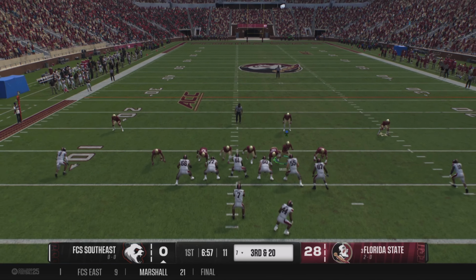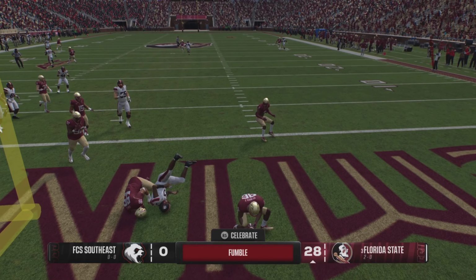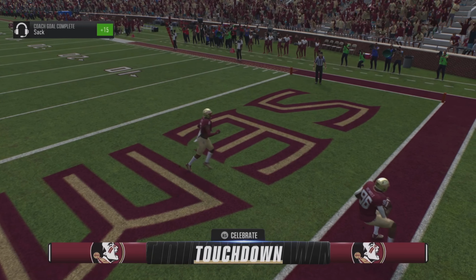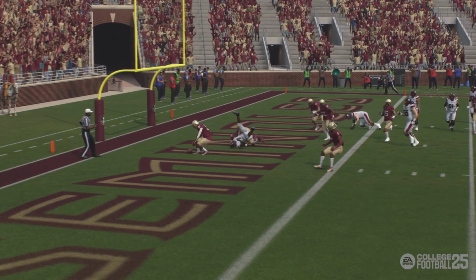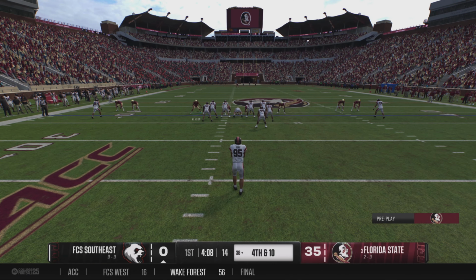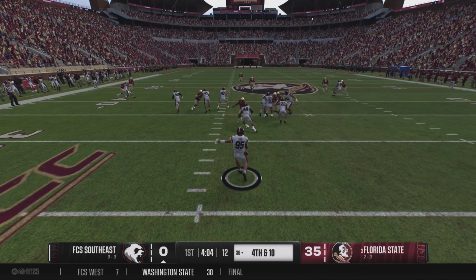And that is one of the biggest. Inside their own 20. Looking to throw, and he needs a bunch. Nowhere to go, and now the ball's out. And the defense got it. Ball's out. They scoop it up, take it all the way back to the house. And to send out the punt unit. He's getting a lot of work. Fourth time he's punted tonight.